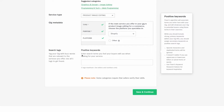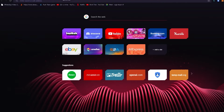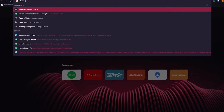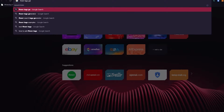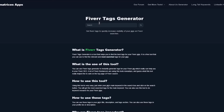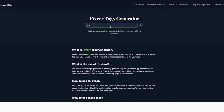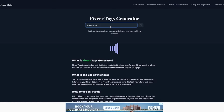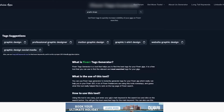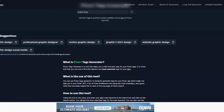And then obviously you're going to put in your search tags. Now, if you don't know how to get good search tags, you can just go on Fiverr tag generator. And once you go on the Fiverr tag generator, just go over here and we're just going to get Fiverr tags to quickly increase visibility of your gigs on Fiverr. So you can tell them what you do. So you're going to write graphic design and look at that. Graphic design, professional graphic designer, you can just copy all of these and you can one by one start pasting them over here. So there we go.